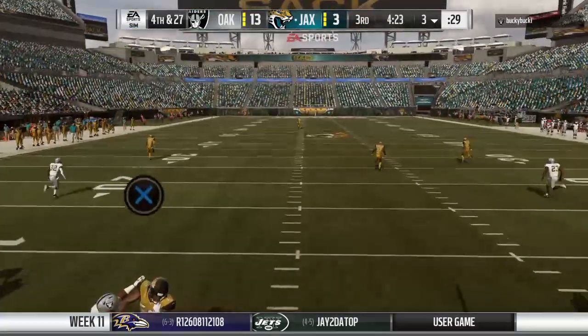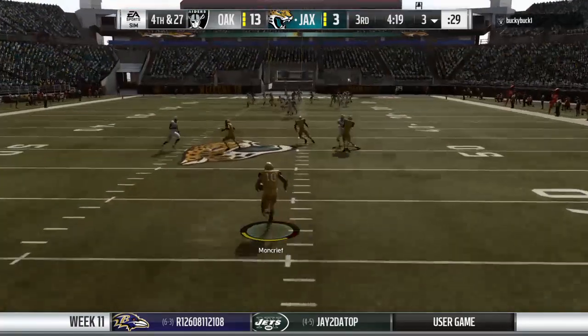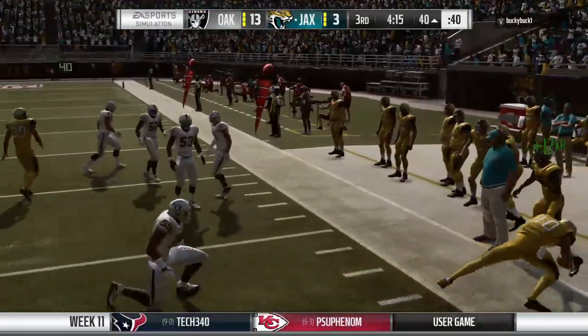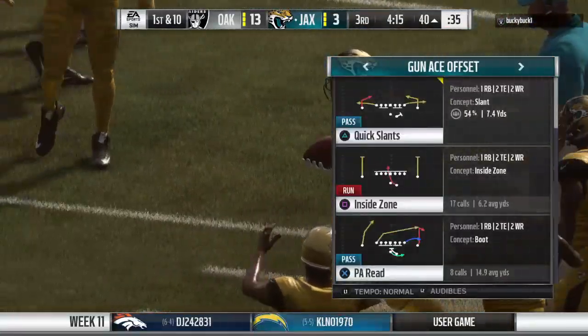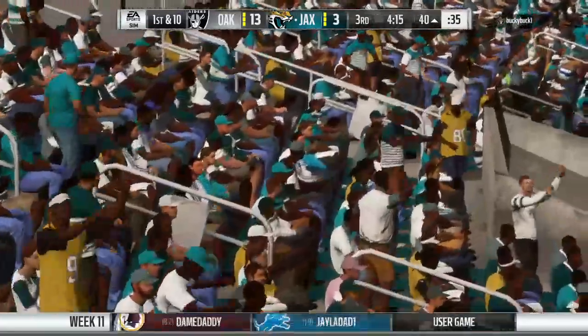And he's able to get it out of there, and this is a pretty good kick. Fielded at the 33. Great blocking, nearly sprung him there. 28-yard return. And the Jags will have great field position to start this drive as they take over on the short side of the field.